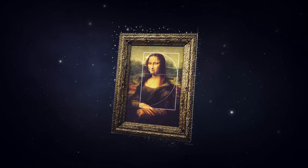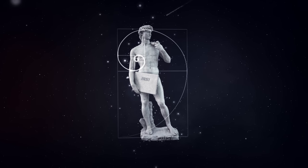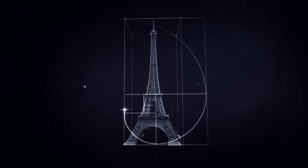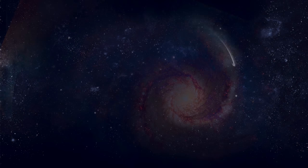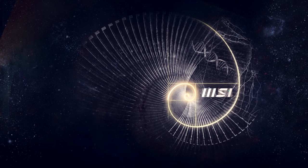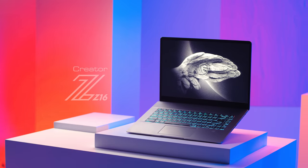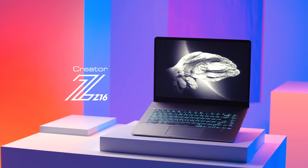In the 18th century, German philosopher Alexander redefined the word aesthetics as the sense of beauty. The Fibonacci sequence, another example, exhibits the beauty of natural secrets. It is known as the golden ratio, which is the essence of many of the finest artistic creations in history. Technology and beauty coexist. We took cues from the classics to echo the beauty of the golden ratio while developing our new products. To start with, let me introduce the brand new laptop for creators, the new MSI Creator Z16.